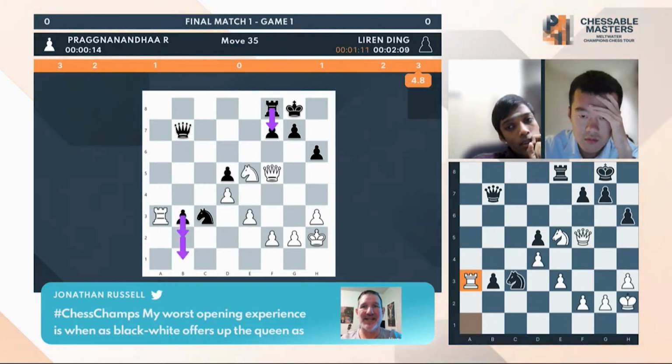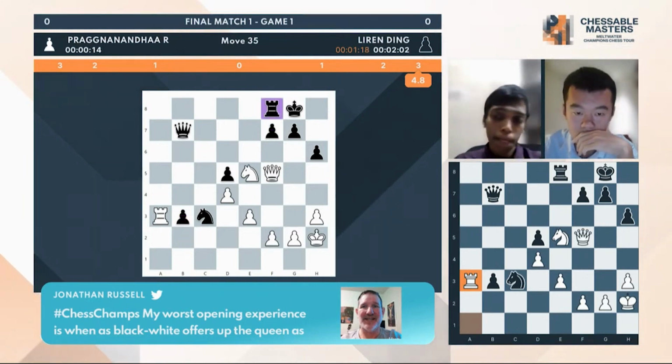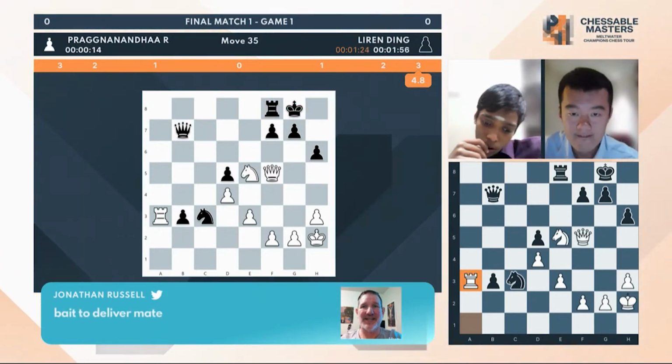Yeah, I love that rook move. It's just so small, but it's so good as well, because you renew the threat. And super safe now, the king and rook. It's as if they just castled. No tricks either from Pragnananda, and that's all you need to do. Keep control of these wild positions.